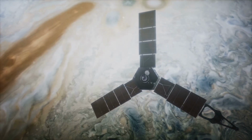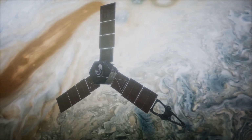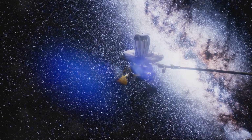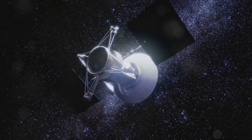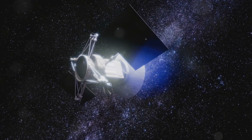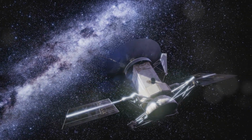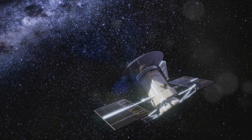Even if no definitive signs of life are found, the mere existence of these habitable exoplanets would profoundly impact our understanding of the prevalence of life in the cosmos. Moreover, these discoveries pave the way for future missions and telescopes specifically designed to study the atmospheres of Earth-like exoplanets, bringing us closer to the goal of finding and characterizing inhabited worlds beyond our solar system.